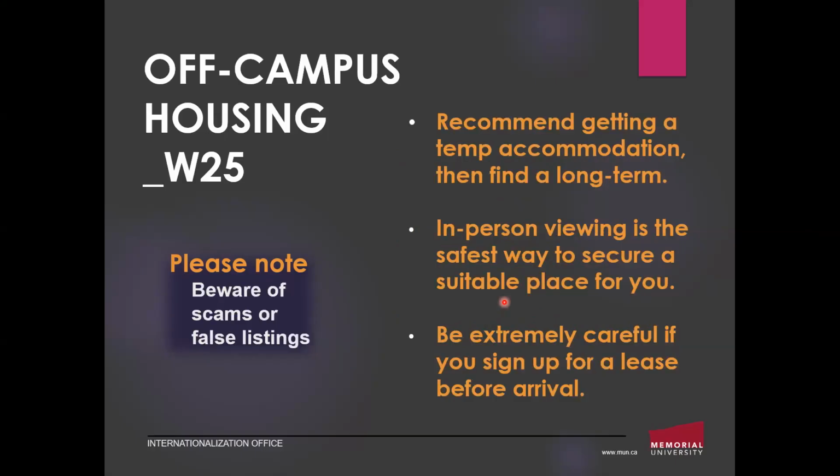And for off-campus housing, finally we get to actual off-campus housing. So if you're planning to get off-campus housing, if you can, please get a long-term place once you are here. I know it can cost a lot for temporary accommodation, believe me, I know.